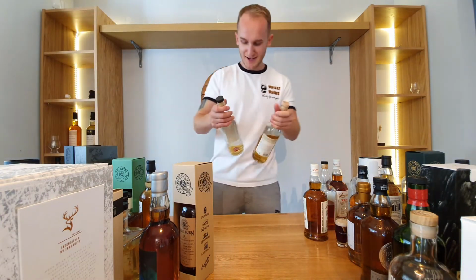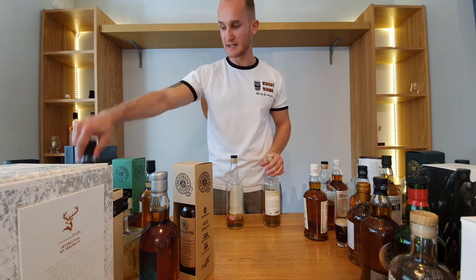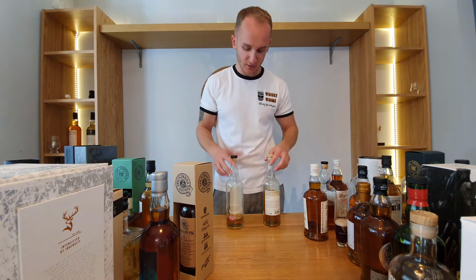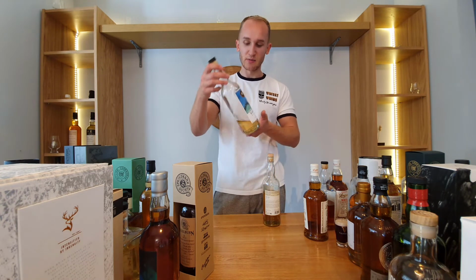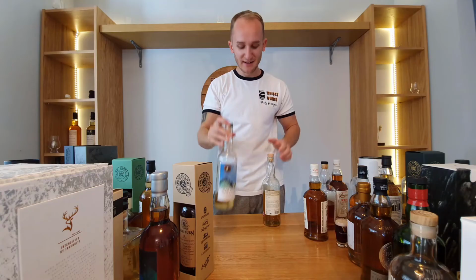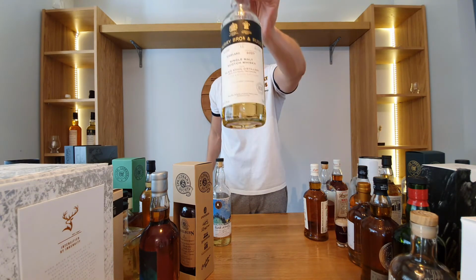And now we move on to the Blair Athol shelf. I mean, the single cask is a Blair Athol, but it's on the top with the rest of the single casks. So the Blair Athol shelf has got its own little designation. We have the Charlton 12-year-old, which I still need to review. It's getting pretty thin, and we've got a Berry Bros 11-year-old.